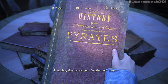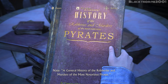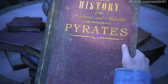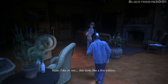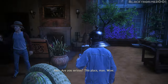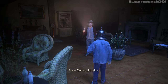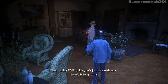Hey, they've got your favorite book here. Really? Which one? A General History of the Robberies and Murders of the Most Notorious Pirates. Yeah, more like a generally made-up history. Even the author's name is a fake. Fake or not, this looks like a first edition. Are you serious? Man, this place, man. Wow. Want to take it with you? Nah. It'll just disintegrate in my backpack. You could sell it. Then you wouldn't need to take that job. Well, tonight, let's just stick with what already belongs to us.